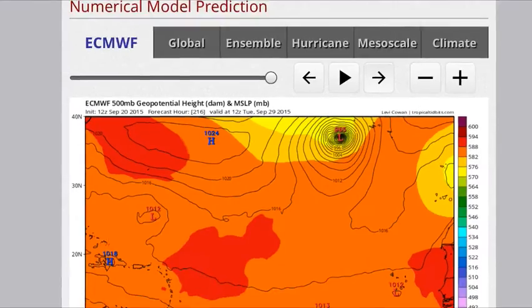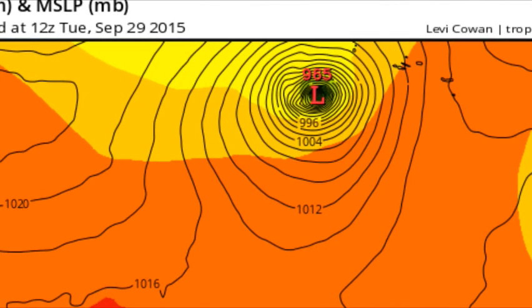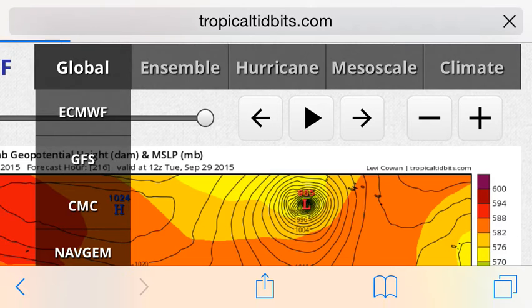But guys, don't take this as gospel. But the Azores need to closely monitor this system because the European is taking it up there. Let's go to GFS and see what it's saying. Now, it's pretty obvious that we might need to watch this.